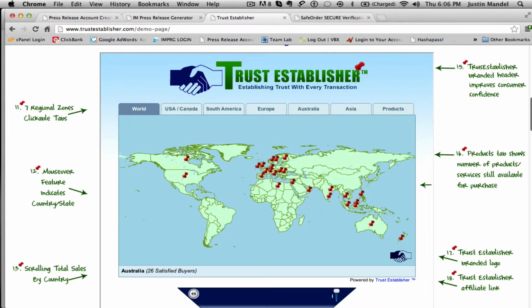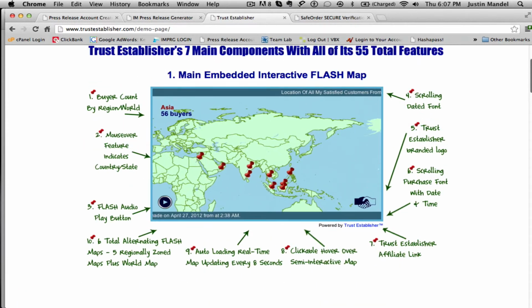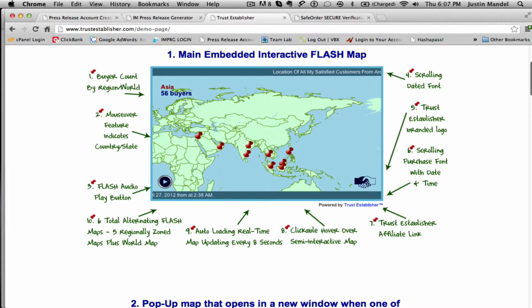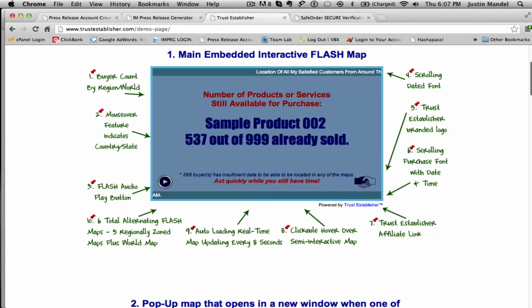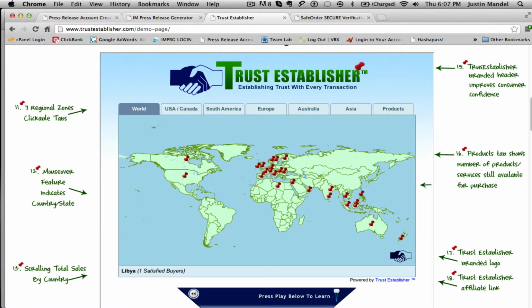Customer confidence building solution that's been developed specifically with the online customer in mind. At a time when having trust in the world has never been more important, Trust Establisher is here to reveal to you critical information that was never possible to know before. This gives you the ability to make a better informed purchasing decision about the product or service that you are viewing right now.